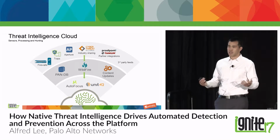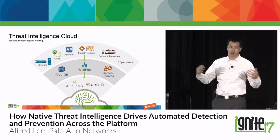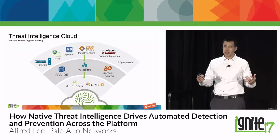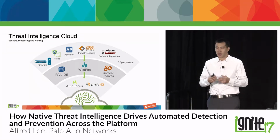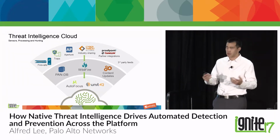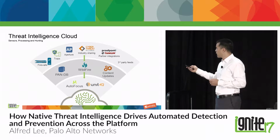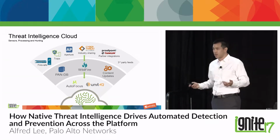We want to get as much data as we can, because that, of course, increases our chances to be able to see more threats, and even more clean files actually helps us as well, because we can continue to look at what's known good and what's known bad and continue to compare, and that trains models and things like that. From here, it all gets pulled into WildFire, PanDB, and content updates.